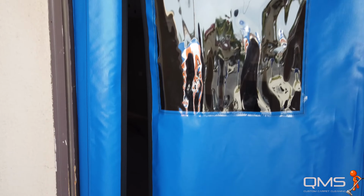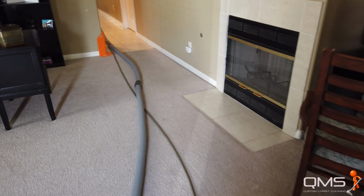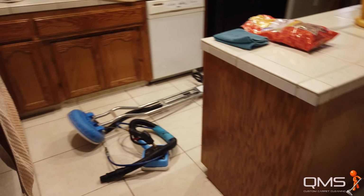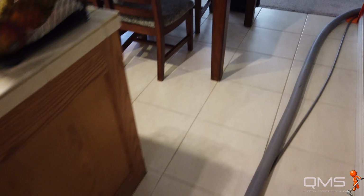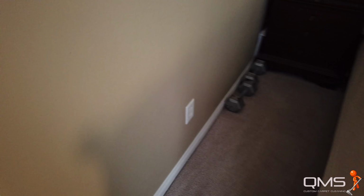Got my cellar door up, of course. It's a nice day, thought I'd put it up anyways, but we're doing all the carpet here, tile here, tile through the kitchen, tools set up through here, all the carpet in this room. It should come out real well. A repeat client, been here many times before, probably the fourth or fifth time I've done this house for him.